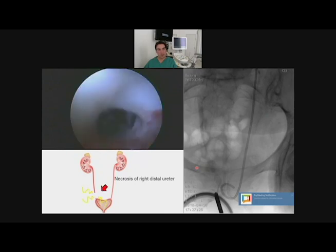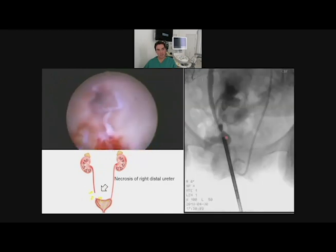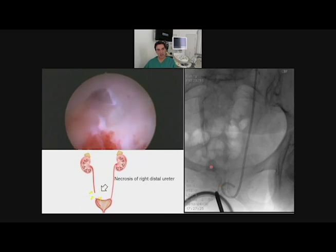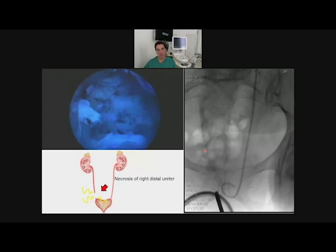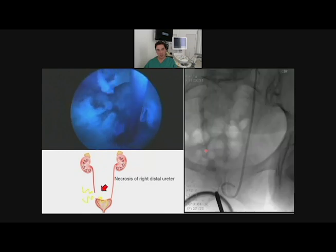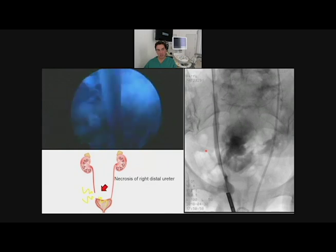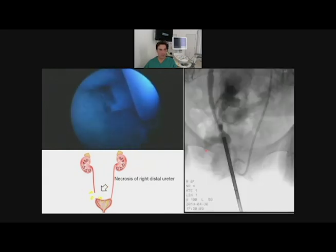And what we do now is to go with a scope inside that big hole, and we go and find the other way. In 60% of cases, you have a chance to find the way with a URS. If you have no chance to do it in the retrograde way, then you need to make a rendezvous maneuver. This is the next case that I can show you.